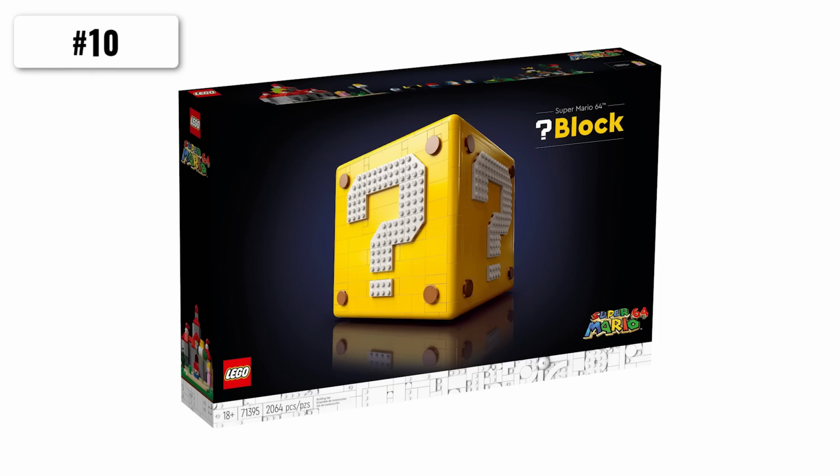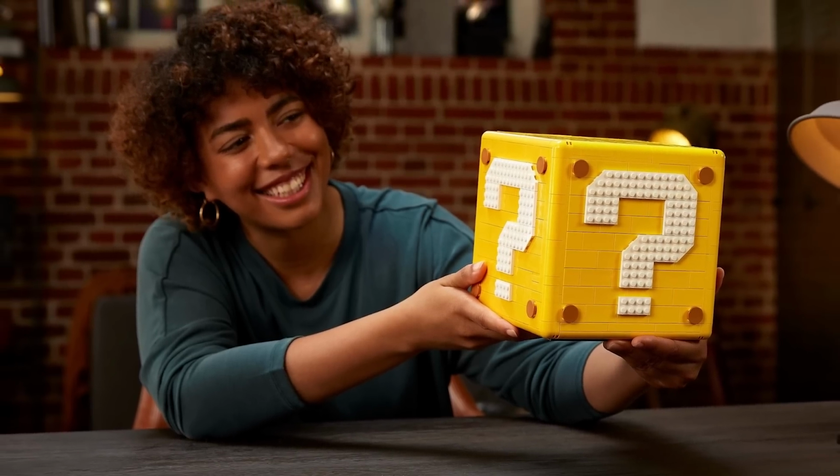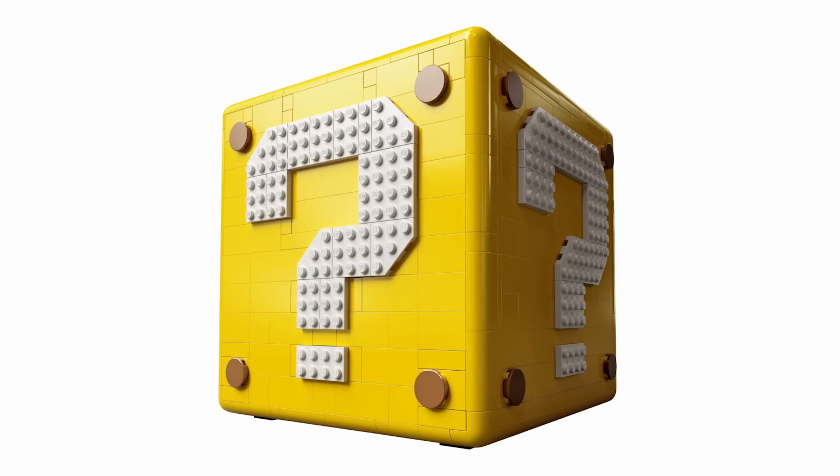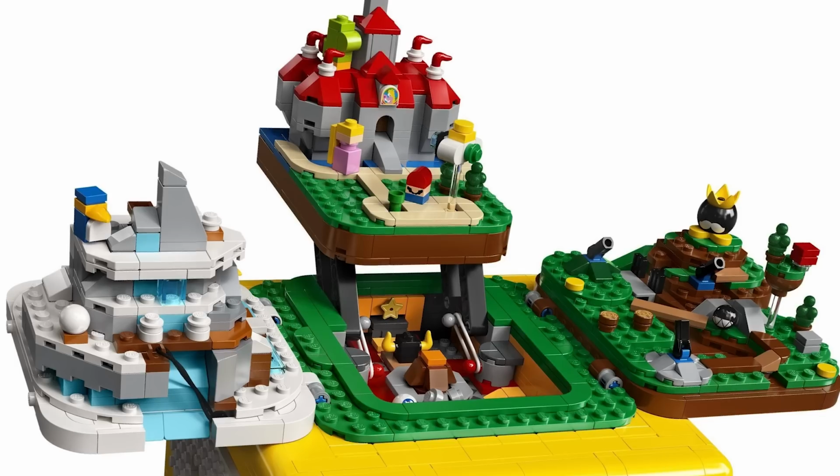The Mario 64 question mark block is possibly the coolest Mario set we've gotten from LEGO so far. This giant yellow cube looks pretty basic when it's all closed up, but with just a few motions it opens up to reveal an entire world inside.